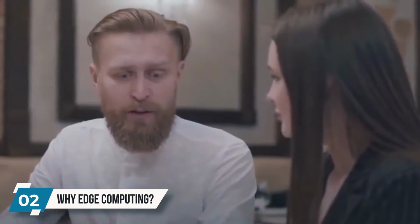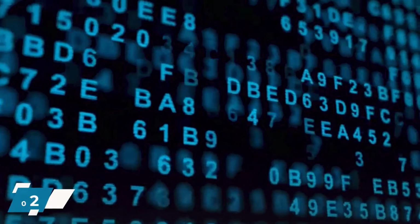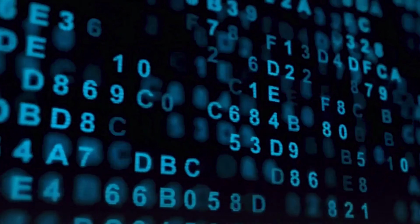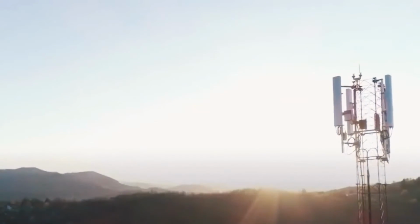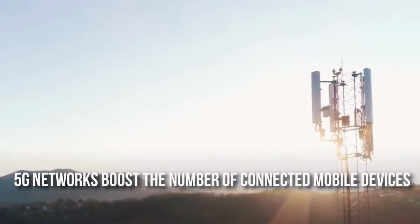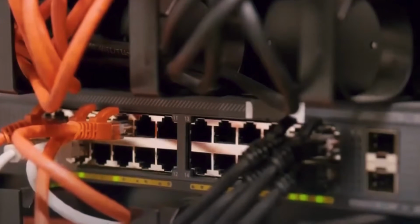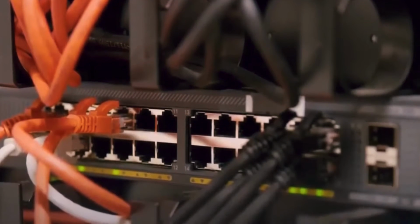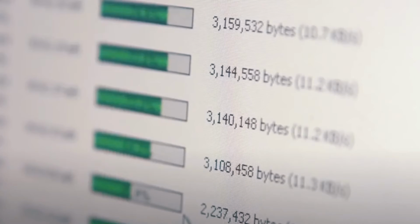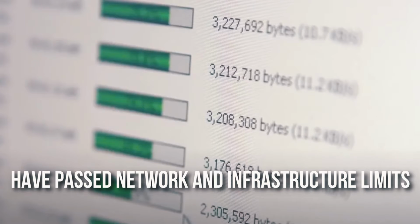Number 2. Why edge computing? Large amounts of data have come from the rapid growth of IoT devices and their rising processing ability. Data volumes will continue to climb as 5G networks boost the number of connected mobile devices. Cloud and AI promise to automate and foster innovation by delivering actionable insight from data. However, the extraordinary amount and complexity of data generated by connected devices have passed network and infrastructure limits.